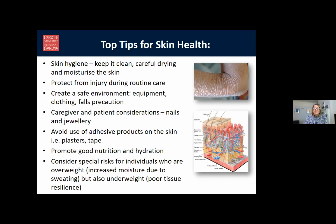Nutrition and hydration, I've mentioned a few times. And then also consider special risk for individuals who are overweight because they have increased risk of moisture and sweating, which can cause an issue of skin breakdown, but also individuals who are underweight because they have poor tissue resilience. So earlier on, I talked about the importance of the fat layer being a shock absorber and protecting us. So when patients are underweight, they lose that natural shock absorbing ability.